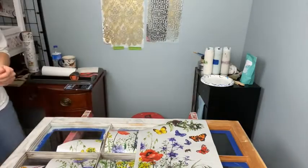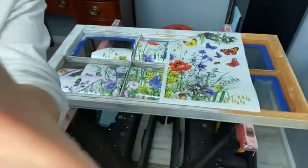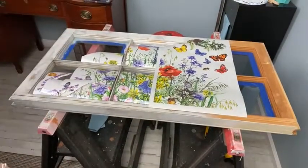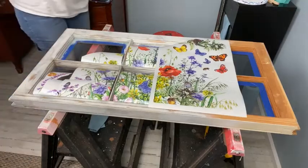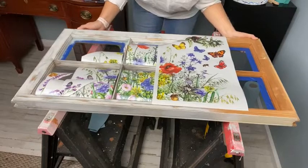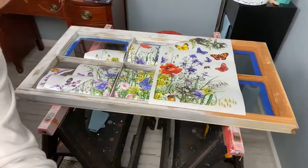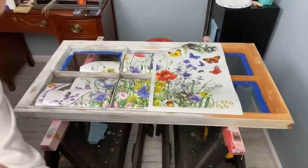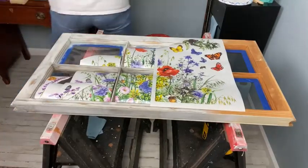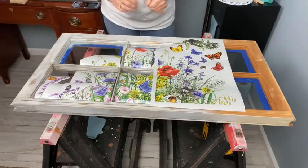Anyway, so let me go ahead and pop you guys down so you can really see the project that we're going to be working on. I want to make sure you have a good view. Because I made that trip today, I wanted to do something simple. This is actually one of my favorite small projects to do. It's just making some wall decor out of these old windows. This works great for picture frames too. You can paint the frame and then put one of the transfers inside.